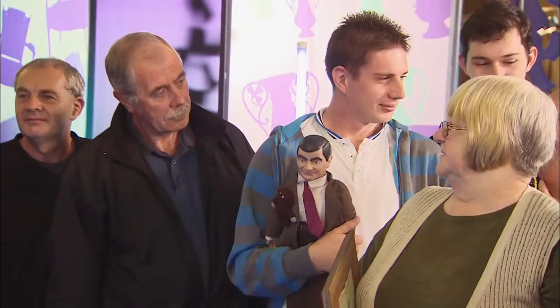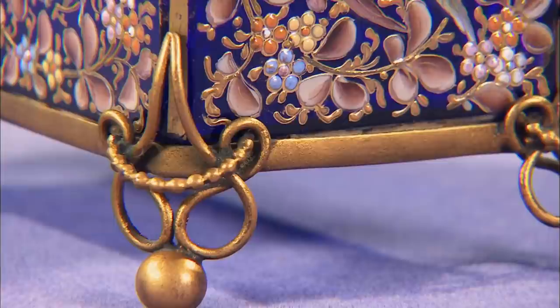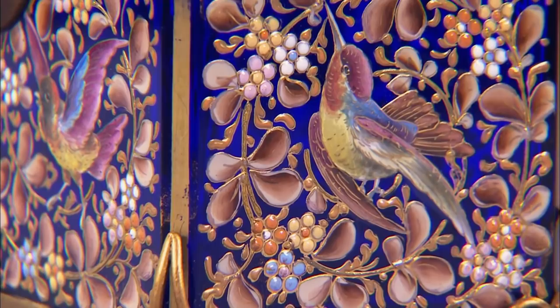Now Lawrence has brought in something for Cora Jeffrey which has made a big impression. Wow. I've got to start by saying, wow. How did you come by this? I was just strolling through the town and I called into a charity shop. And this was just basically being put on the counter as I was walking in. I seen the bright colours which attracted me to it straight away. So I went over and had a closer look and bought it.